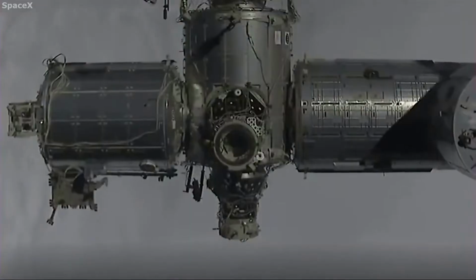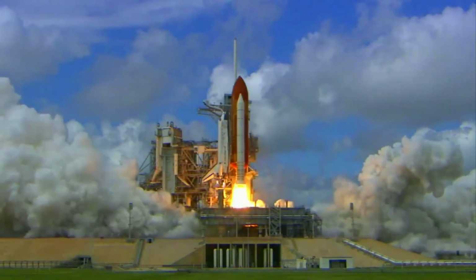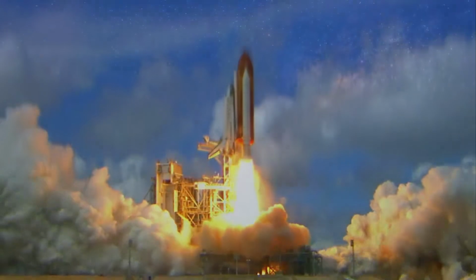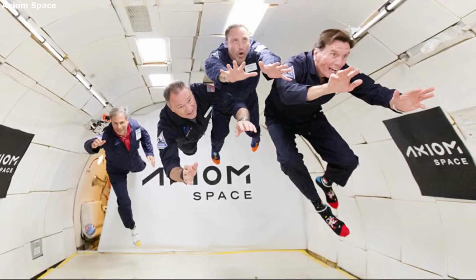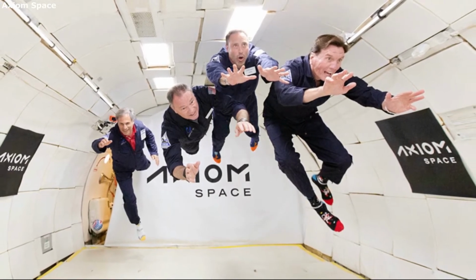This launch was the first private commercial journey to the International Space Station. They have launched private citizens before to the ISS. The space shuttle did it a few times, but never a full crew like this one. This crew consisted of 4 civilians, all 4 paying customers, but 1 veteran retired astronaut. Let's get to know the crew real quick.